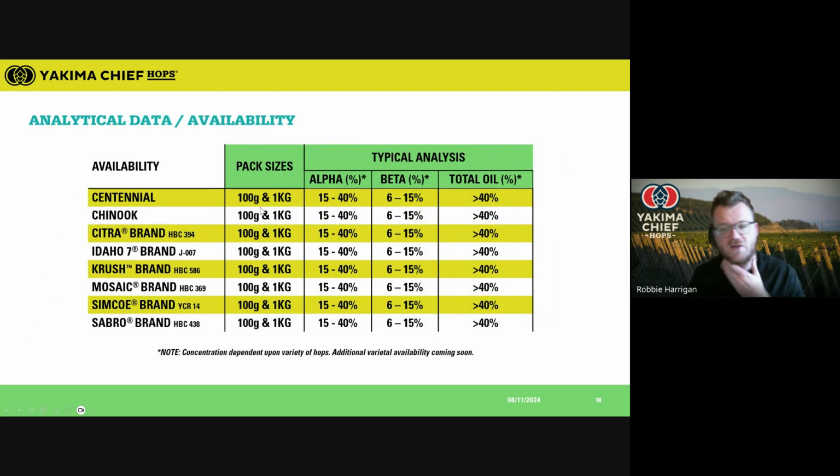Again, just an overview of the raw analytics. We've got a still relatively high alpha content, so be mindful of that when doing your calculations. And we shoot for at least 40% oil content in all finished products, to really guarantee that impact in the finished beer.